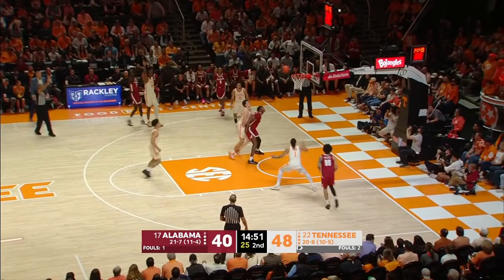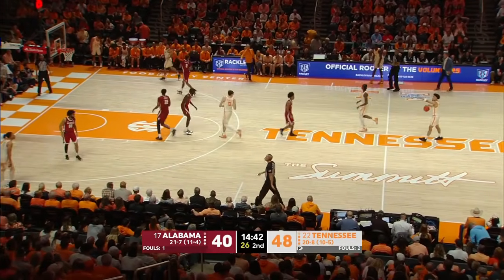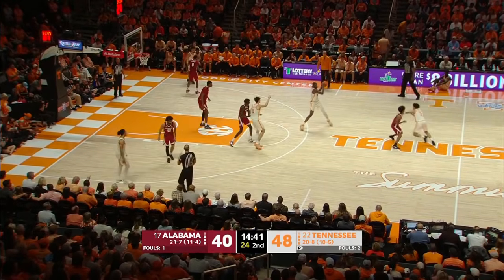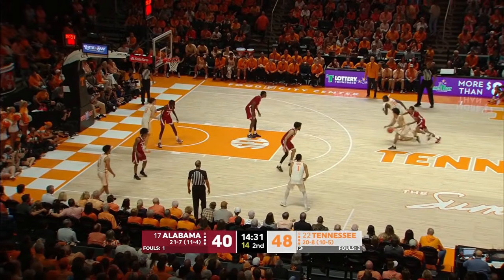Bo Bowen for 3. Too strong. It was dead on, but wouldn't go. And the rebound is controlled by Akpara of the Volunteers. So 48-40, Tennessee, 14:40 left to play in the ball game. It's one of about 3 or 4 threes that look like they're going down, dead on, just a little strong with it. Not a bad look from Taylor Bo Bowen.